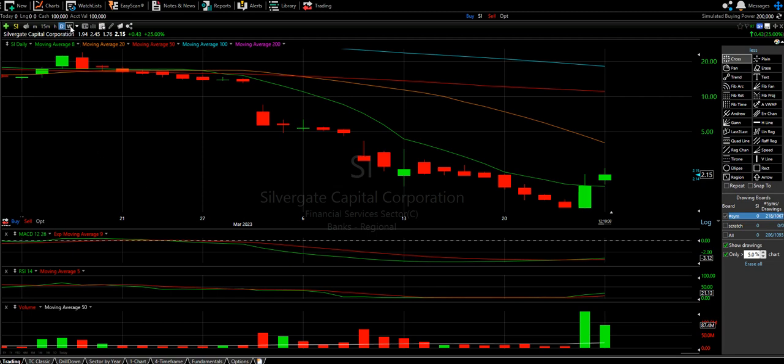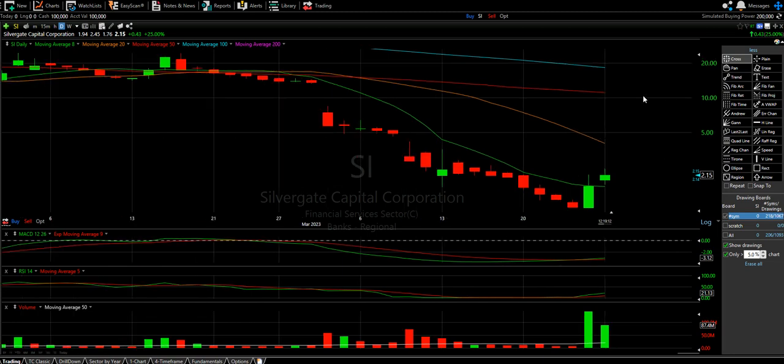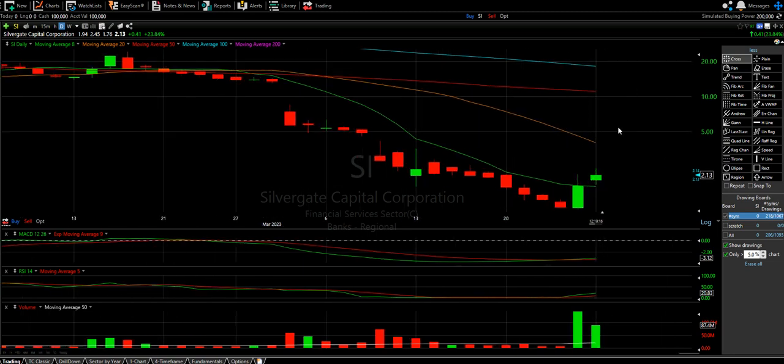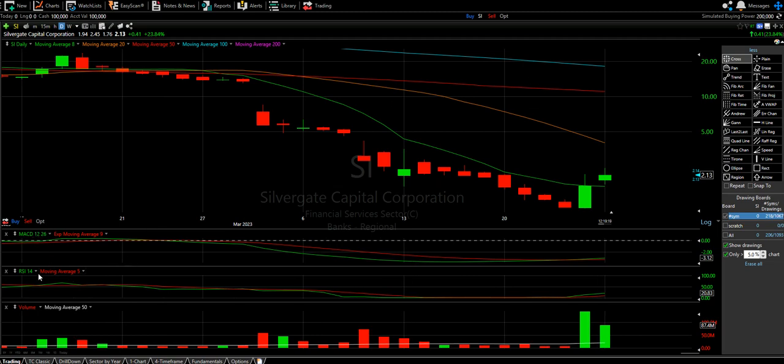We'll take a look at the daily and the weekly to see how things are setting up. We have our 5 moving averages. There are no horizontal support lines because really it's all about these moving averages right now. And then once we're done up here, we'll use the MACD, RSI, and volume as our lower indicators.